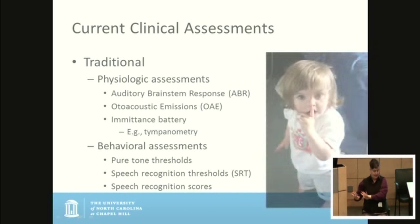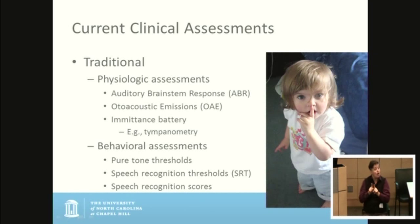However, they're all done in quiet. And we know that we don't live in a quiet environment. As Dr. Leibel discussed, there's a lot of different sound sources in children's environments. So what are we doing that's going to help us predict how these children are doing outside the confines of the sound booth, where it's very, very soft?